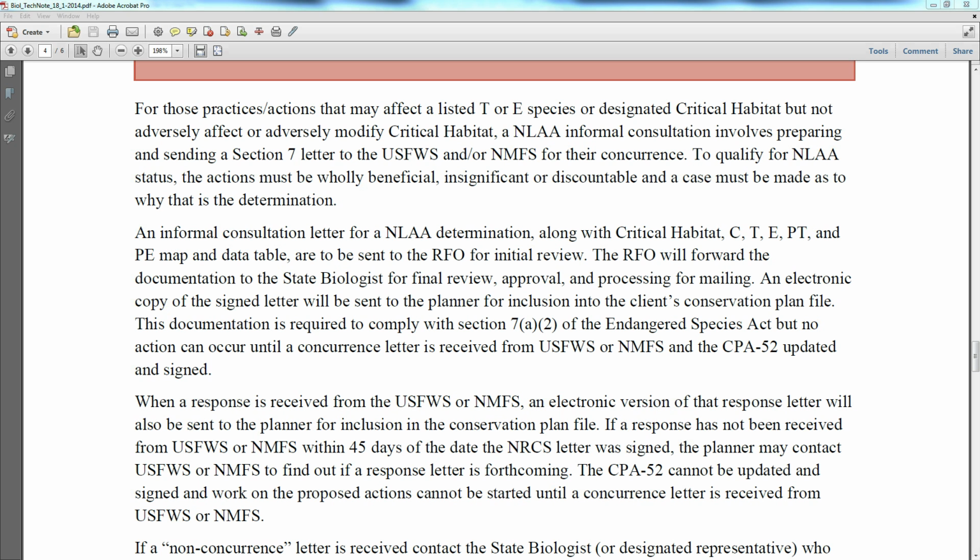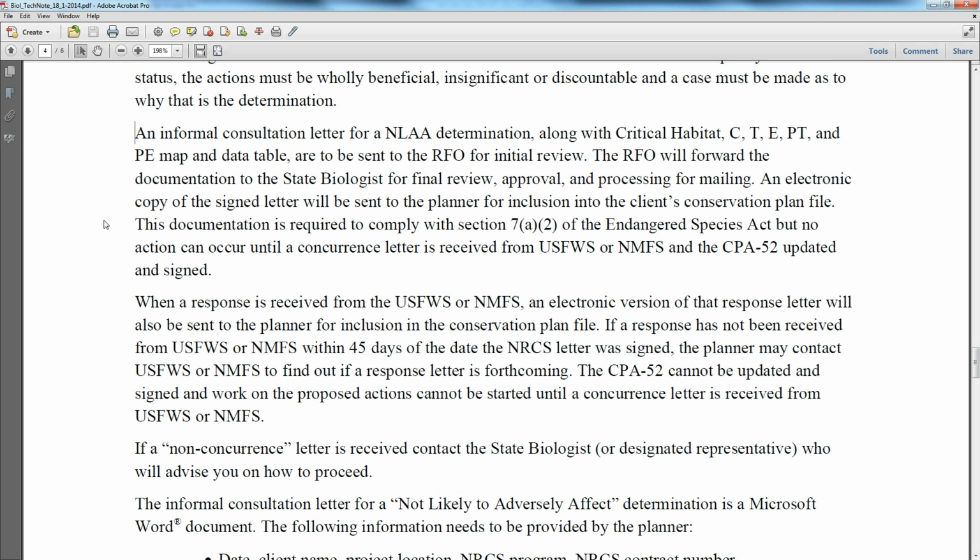Attachments B and D are template letters for either U.S. Fish and Wildlife Service or NOAA National Marine Fisheries Service. Drafted letters are initially reviewed by the DC or other RFO and sent to the state office, me, for further review. Once the not likely to adversely affect letter is deemed ready to be sent to the other agency, I will process that for signature and mailing.